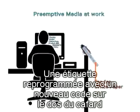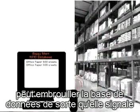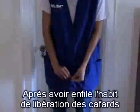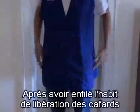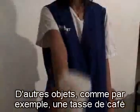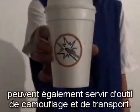Reprogramming a zapped roach tag with a new product code could confuse the database into thinking that baby socks are on the loose late at night. After putting on appropriate roach release attire, place your roach into the lunchbox. Other objects, such as coffee cups, may also be used as animal-friendly camouflage delivery devices.